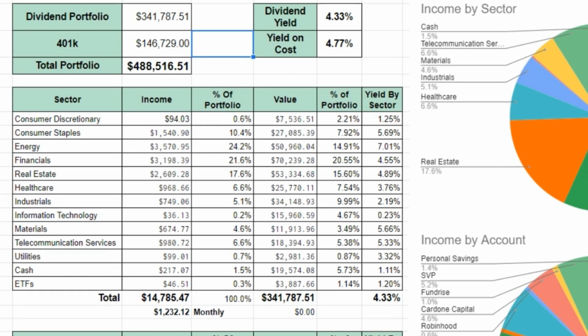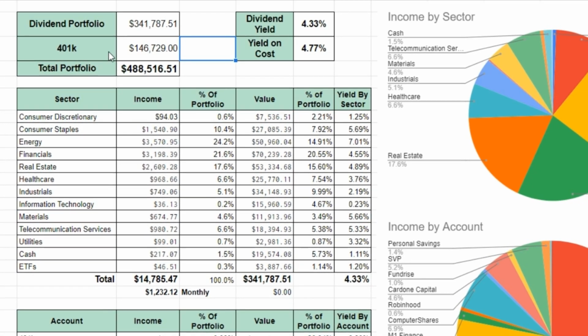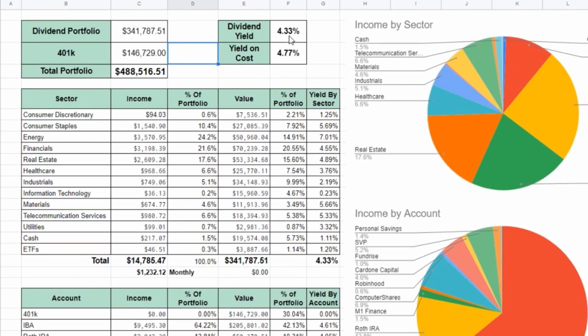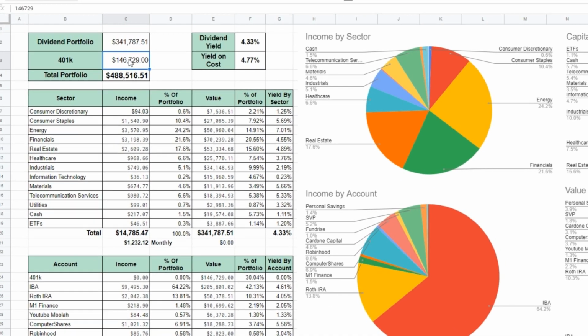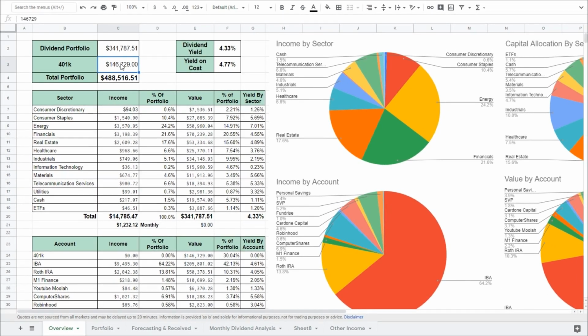For those of you guys doing the math, looking at the 341 or the 488 and multiplying it by the 4.33%, it's not going to add up. It's because I have a dividend portfolio aspect of things, and I've got the 401k aspect of things. I can't really pull out everything from the 401k, unfortunately. So we're just left with the 341,000 that's in the dividend portfolio. Technically, this number would probably be higher, but it's in a retirement account. Can't really access it anyway.